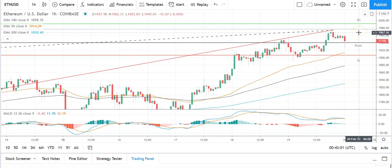Moving across to Ethereum against US dollars, also a bearish start to the morning. Going to need to see Ethereum avoid a pullback through the pivot at 1941 to take a run at the first major resistance level sitting at 1992. Going to need to see support from the broader market for Ethereum to break out from yesterday's new swing high.